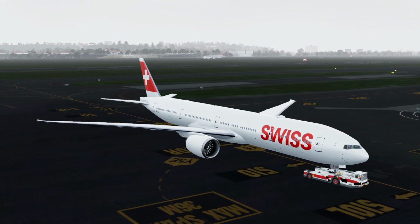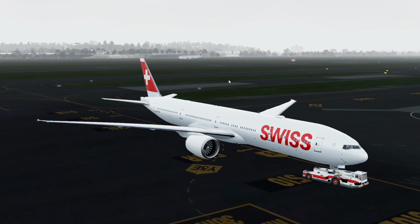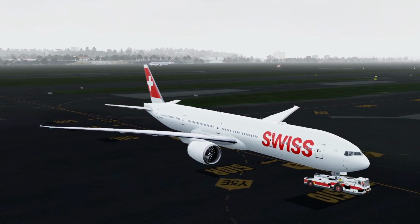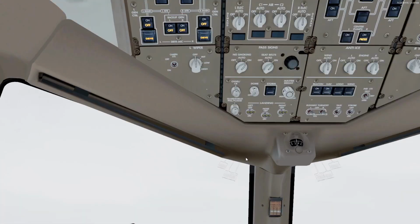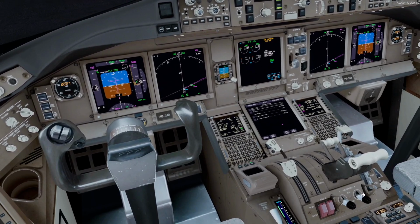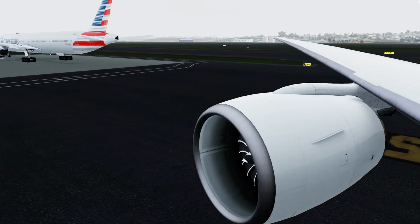Okay, so that actually seems to be working quite well. Just the last turn left, and now there's another 777. That's really 777 rush hour here at Sao Paulo just now. Okay, I think we are good to fire up the engines now. So number 2, start and switch to on. And let's listen in.